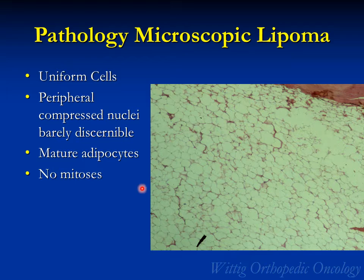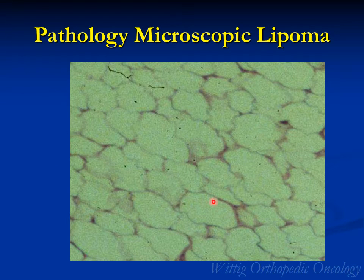This is showing you the low power view of a lipoma, microscopic pathology, and you can see the cells all look uniform. They look similar size and shape, and you don't see any nucleus in the center of the cell. You look at the periphery of the cell and you may see a small condensed nucleus. It's a little bit hard to see on this low power view, but everything looks mature here. There's no mitotic figures. On higher power view, you see here where the nuclei are compressed up against the periphery, and all you see are these large fat vacuoles, and it looks very uniform. Everything is arranged in a uniform manner of similar size and shape.